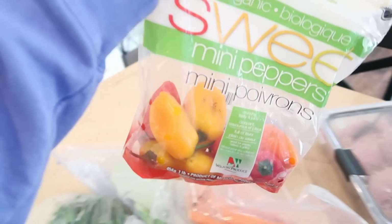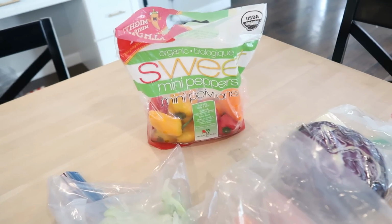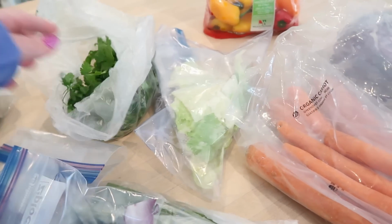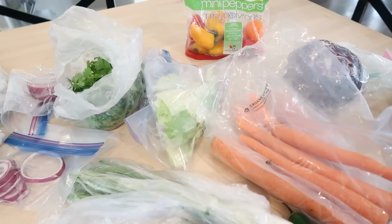I've got these peppers I can use for the fajitas. I do need to get some chicken breast because I had a stash in the freezer, but I went through it, so I'm all out of that. I have some cilantro. I need to get that washed up. Red onion so I can make pico. And then I will need to get a bag of onions also because I'm out of that.